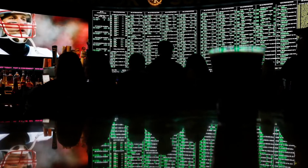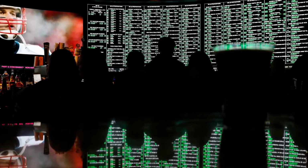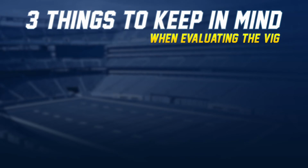Don't worry about those sportsbooks though. Trust me, they've set the VIG at the right spot to give them an advantage based on the perceived edge the favorite has over the underdog. Here are a few tips when evaluating the VIG, or the juice.